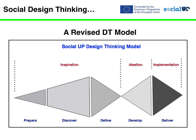Now, when we did our inspiration phase talking to social enterprises, support agencies, vocational education trainers, design thinking experts, we started to realize that perhaps a revised design thinking model was required for the SocialUP project. This was because we got a lot of feedback from social entrepreneurs and startups that they didn't really know how to set up a project like this. So we changed the model slightly, and as part of the inspiration phase, we put up front a preparation phase so that people can prepare for the project before they move into the discovery and definition phases and going through to the develop and deliver phases.